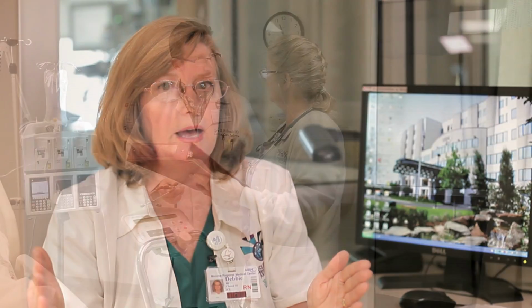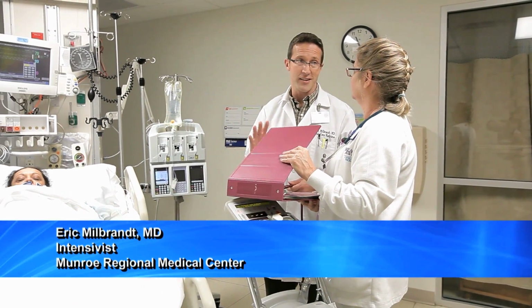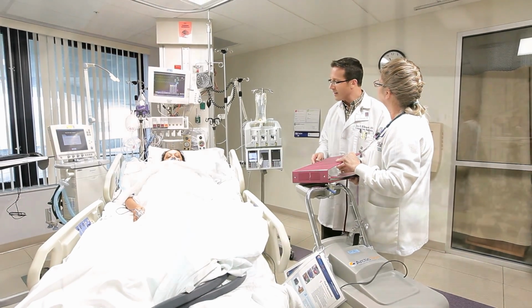Throughout the whole process, once we get to goal temperature, 32 to 33 degrees, we maintain that 32 to 33 degrees for a 24-hour period. At the point of that 24 hours being chilled, then we would start the rewarming process. The rewarming process through the Arctic Sun is a slow process. We try and rewarm the patient at a minimum within an 8-hour period. Ideally, we would like it to be maybe 10 or 12 hours.